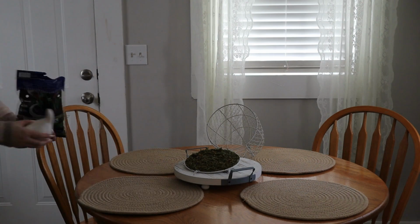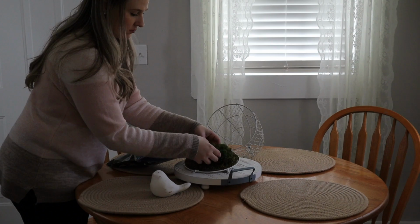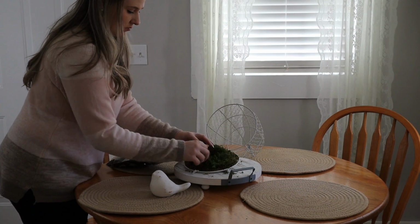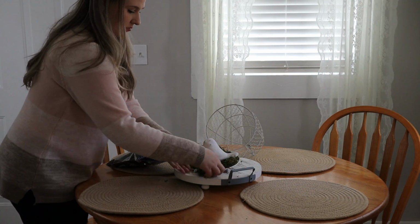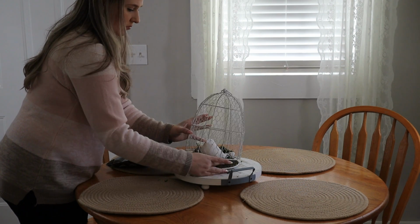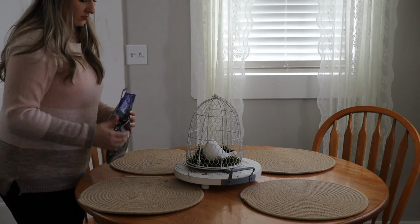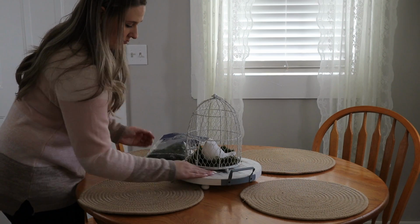So I'm just going to use this little riser that I already had, and I think it turned out so cute. And I'm also really good about using things that I already have, decor pieces around my house, and just moving them around and making the space look different by using things I already have. So you'll see that copper vase I had on this riser before I added the bird.